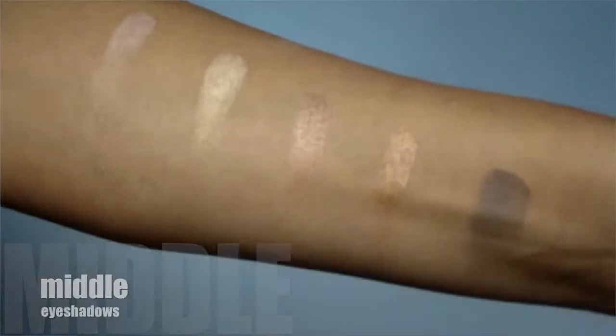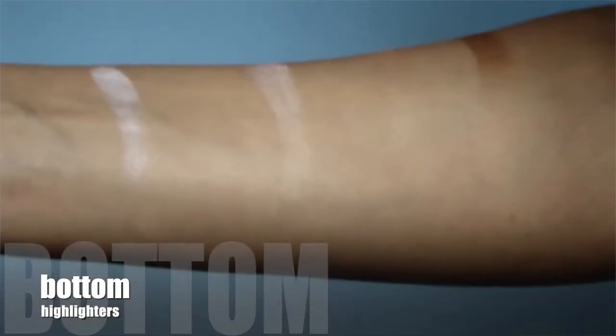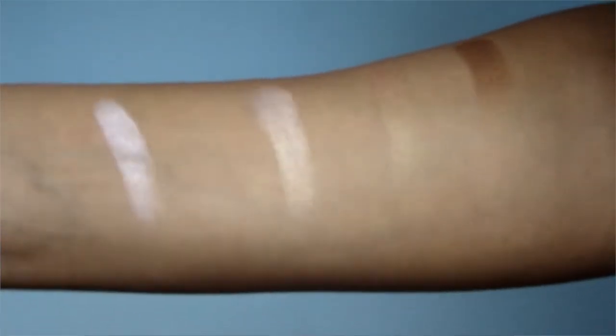Now the pigmentation of the colors is gorgeous. The highlighters, as you might be able to tell, are gorgeous as well. She did an excellent job, I find personally, which I honestly have not expected anything different from CARLI. I think if she puts her name on something, she's going to make sure that it's something that people can work with.